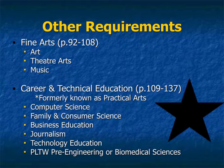Our career and technical education can be found on page 109 to 137. That was formerly known as the Practical Arts Department. Some of those courses that can be found in the Career and Technical Education Department are as follows: computer science, family and consumer science, business education, journalism, tech ed, and Project Lead the Way. That would be our pre-engineering or our biomedical sciences.